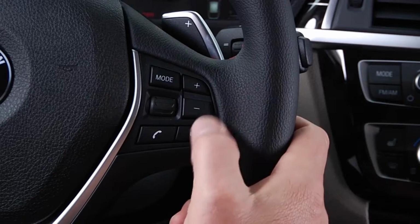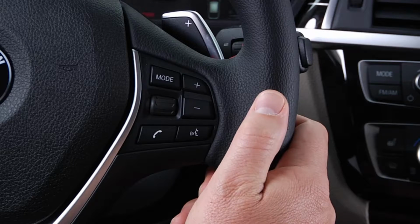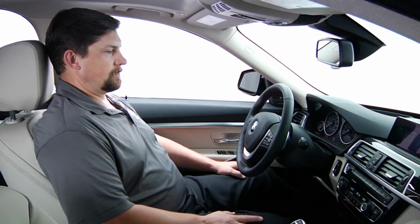The voice command system is significantly enhanced and has natural language understanding. To use voice command, press and release this button on the steering wheel and speak your command in simple, natural language.